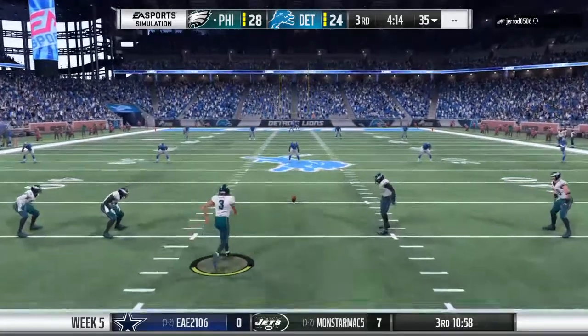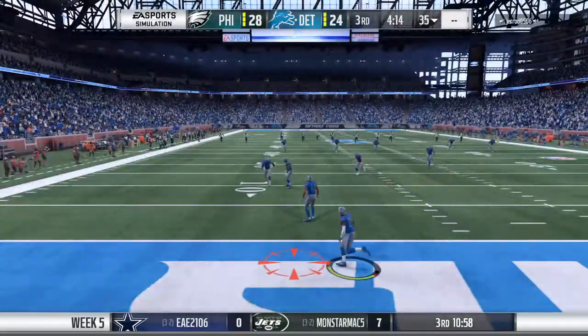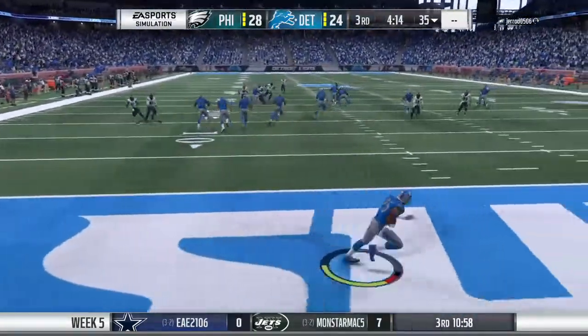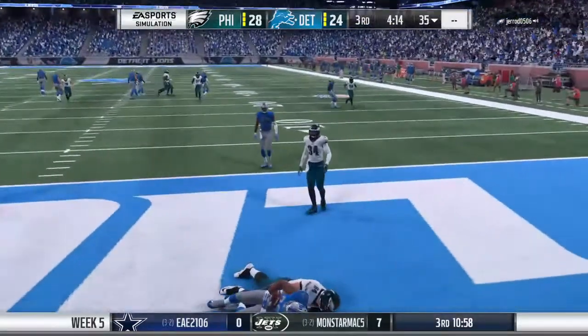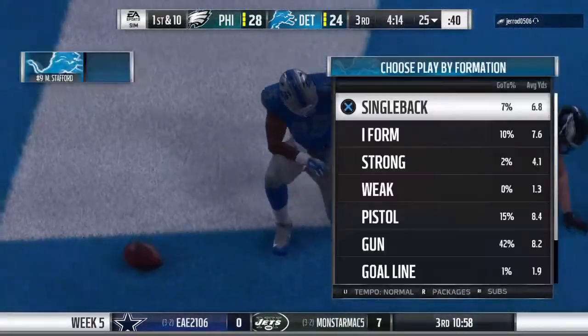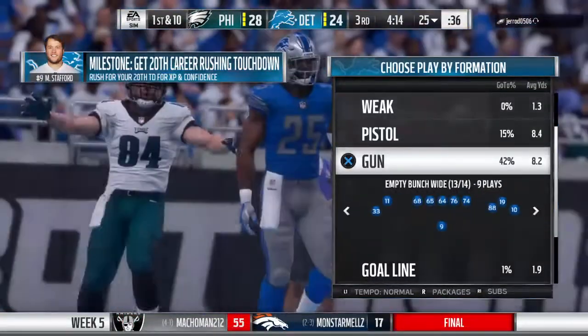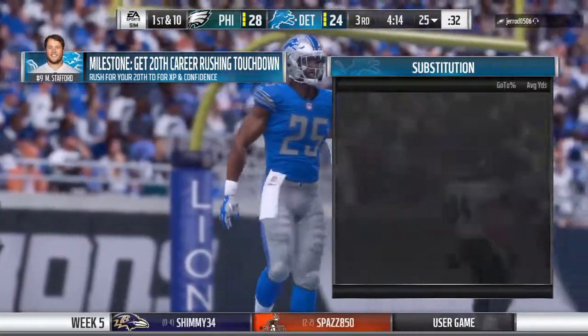Here's Franks now to kick this one away. That'll be taken in the end zone. So we get a look at the Lions offense as they get ready for their first possession of the second half. They trail. First time to touch the ball in quarter 3, and we'll see what they can do.